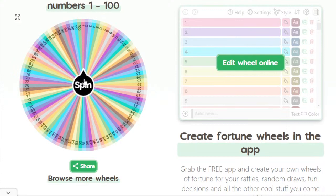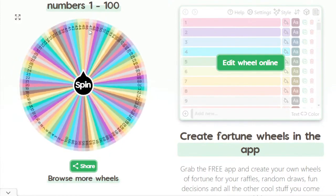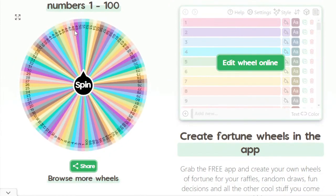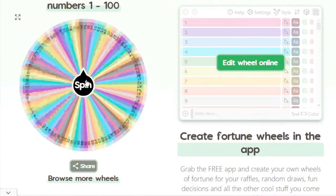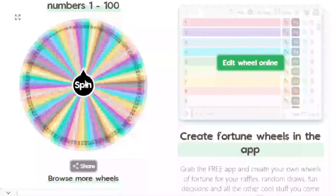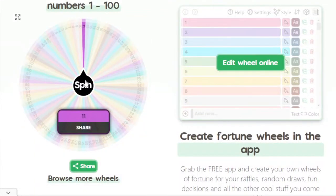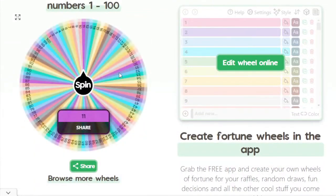Brett wants to start on 51. Brett, get you started on 51. Very interesting number you don't see every day. All right, 51. Good luck, Brett. Chase wheel spin amount. Oh, well, you can't get them all. $11. That's 11 better than 0.